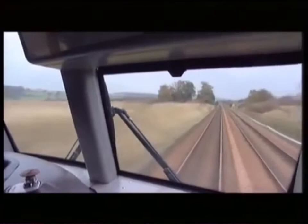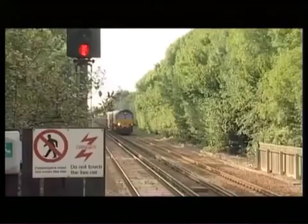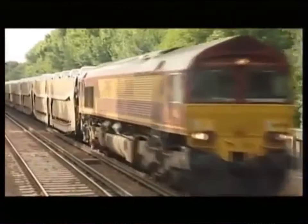TPWS has been developed to operate in conjunction with the existing automatic warning system and to provide last resort emergency braking at the point where the signal is being passed at danger or where the speed of the train is such that it's likely to pass a signal at danger. TPWS can be fitted to both passenger and freight trains and interfaces with all current braking and signalling systems.